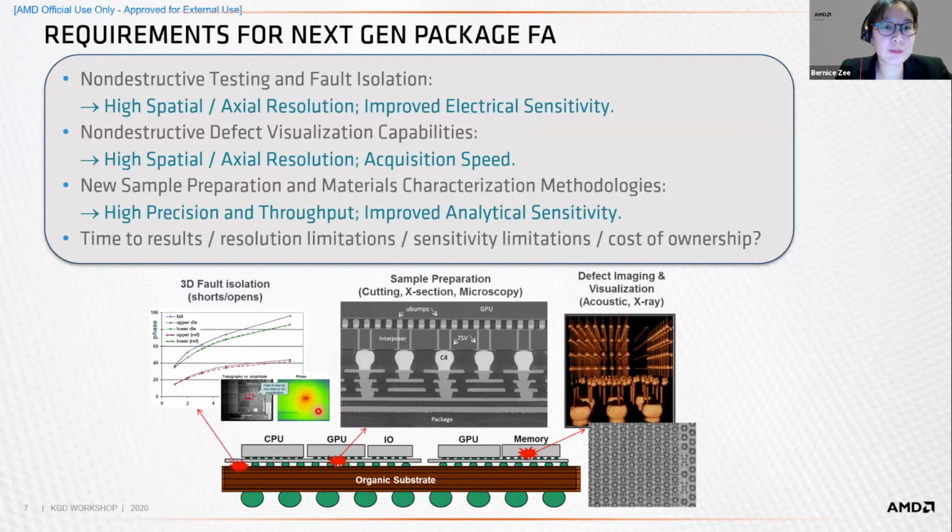I think usually the first step that we'll do is non-destructive testing, which will involve both electrical testing as well as imaging. So in terms of the non-destructive electrical testing, which is the fault isolation part, on top of the diagnostic test that you'll do first on the ATE, we also need to do some form of electrical fault isolation to get the exact coordinate on where to focus. In order to do that, we need high spatial resolution in the X, Y, and Z direction. The Z direction becomes very important when we talk about die stacking.